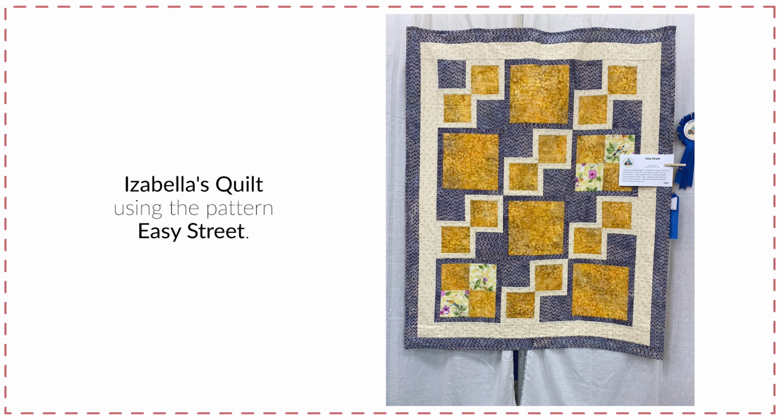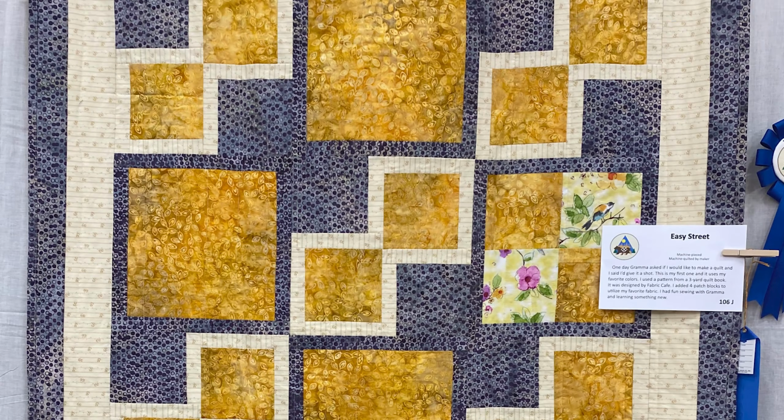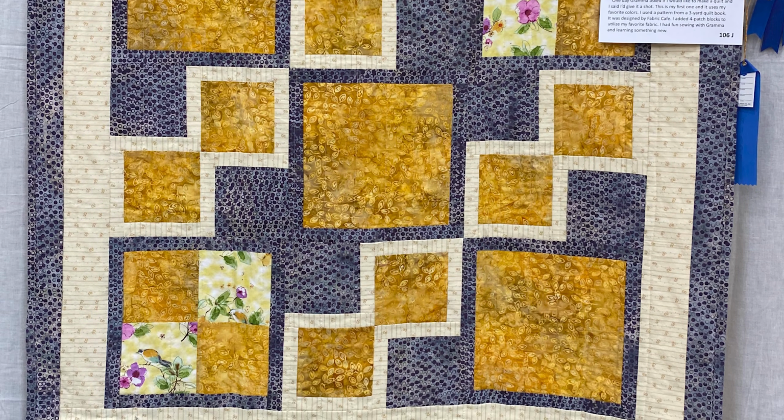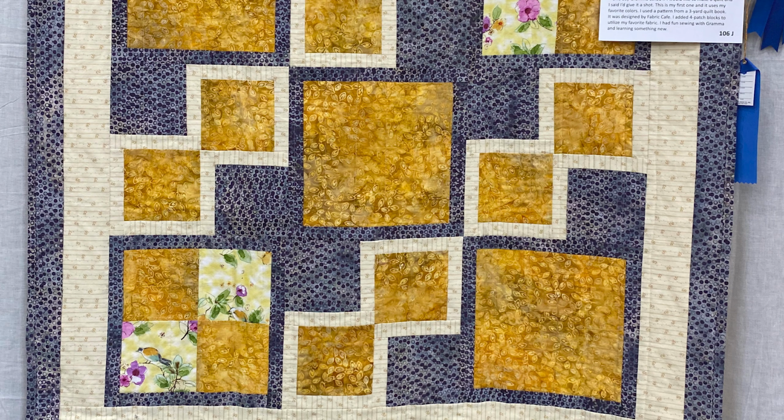Definitely. So she's made our Easy Street here, and she did something really cool. She incorporated a 4-patch in 2 of the great big blocks, and she used some of her favorite fabric. She wanted to get that in there. Isabella, that was so good and so perfect how you did that. And that's so impressive. Not only is it her first quilt, and she's 15, but she changed the quilt to make it what she wanted. That's incredible. I see so many gorgeous quilts in your future. Keep sending them in. Wow, it is awesome.